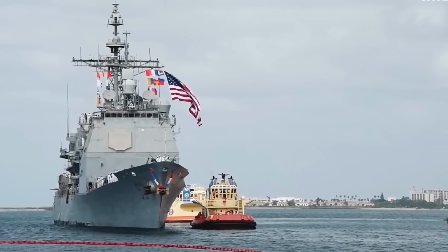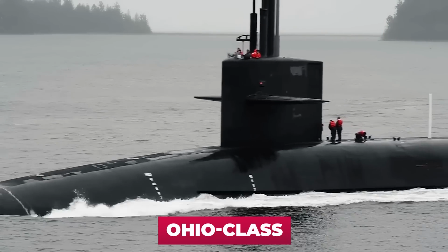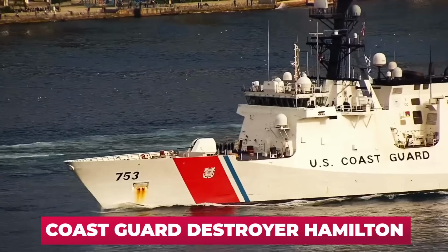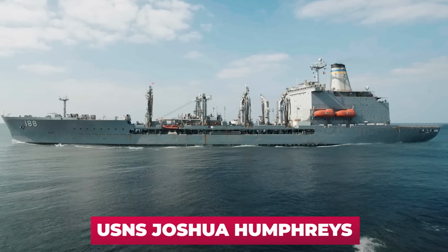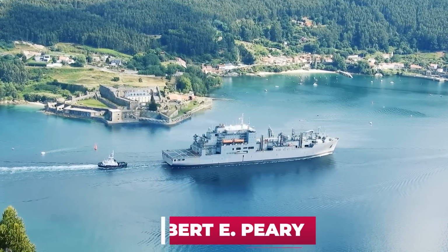The aircraft carrier was accompanied by the Ticonderoga-class missile cruiser Normandy, an Ohio-class nuclear attack submarine, 3 Arleigh Burke-class destroyers, Ramage, McFall, and Thomas Hudner, a Legend-class Coast Guard cutter, Hamilton, the tanker USNS Joshua Humphreys, and an ammunition dry cargo ship, Robert E. Peary, among other ships.